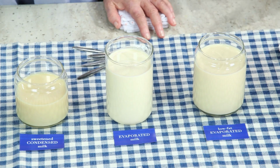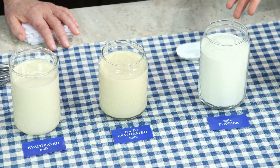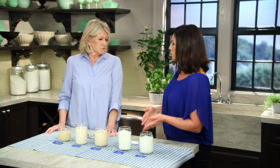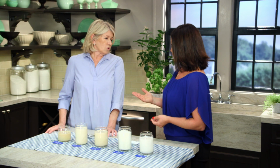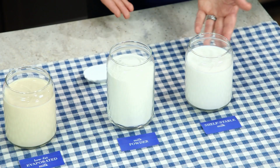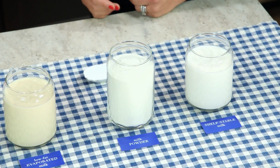Same with evaporated milk. Evaporated milk has a little shorter life. It's about a year in the pantry, and about 4 to 5 days once it's been opened, stored in the refrigerator. Milk powder, same thing. You can store this in your pantry for up to 2 years. But in the freezer, you could put it for a long time. Yes, and that's the thing that's so nice about it. Once it's opened, it will last about 3 months. And then shelf-stable milk will last on the shelf up to 3 months. Once you've opened it, same type of thing as regular milk, about 7 to 10 days in the refrigerator.